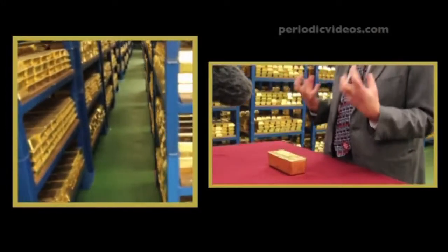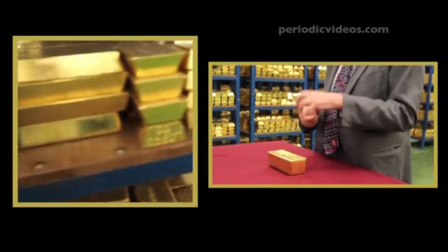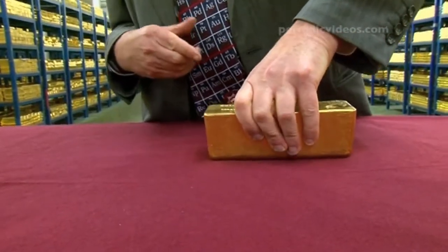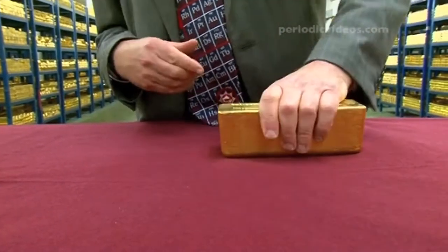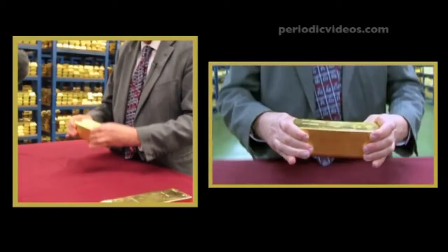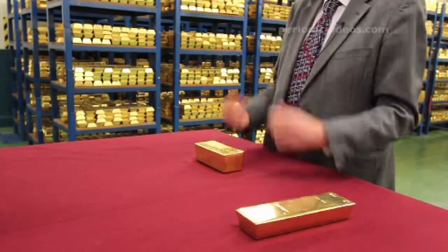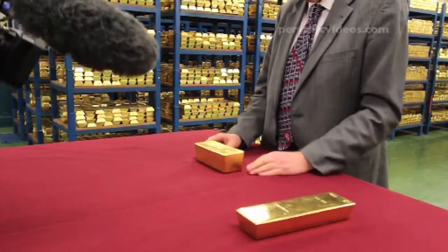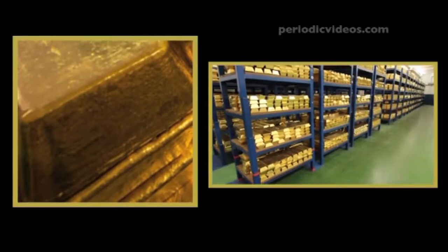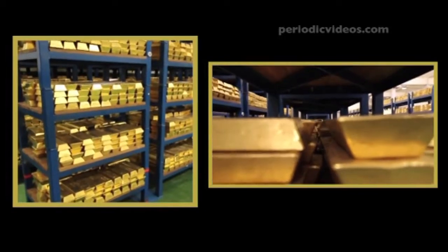Now, one of the things you know about gold is that it's really heavy, so I'm going to see whether I can actually lift this with one hand. And I can sort of lift it, but not easily. Two hands is quite easy. So this weighs, each of these in more understandable units, something like 12.4 kilos or 28 pounds. So for those of you who use imperial units, that's 2 stone.